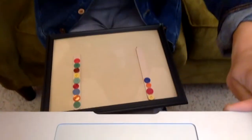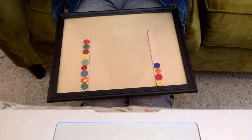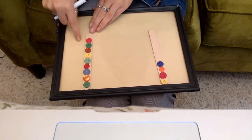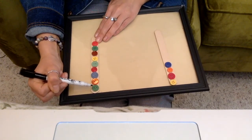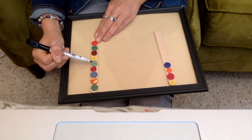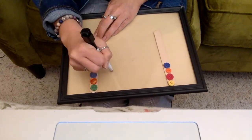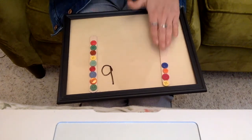Okay, so while Miss Shay's been at home, she wanted to start sewing. And so she had two packages of buttons. Let's count how many buttons she had in her first package. Ready? Watch as I touch and count with me. Let's go. One, two, 3, 4, 5, 6, 7, 8, 9. How many buttons? 9. Wow.